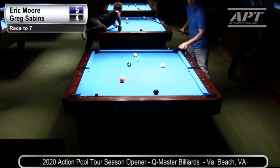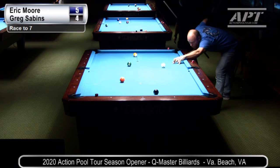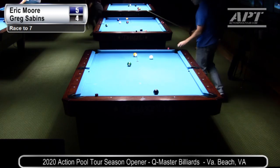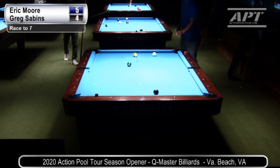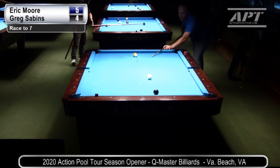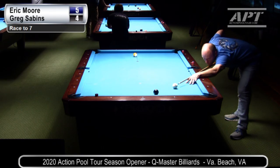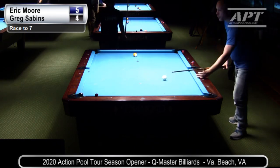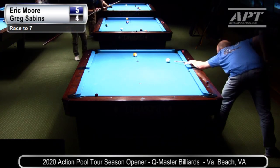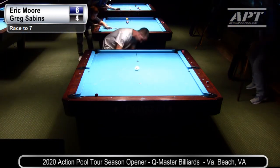Beautiful. Wow. Maybe a little farther than you'd like to. His speed control is somewhat off. He didn't want this big an angle, but he'll make it work, I think. With perfection. Eric Moore is on the hill. He's ahead 6 games to 4.